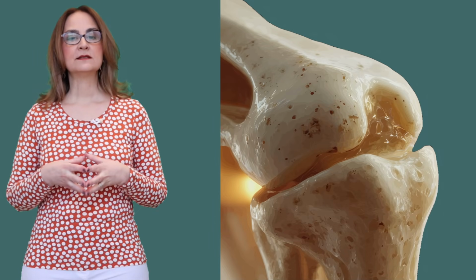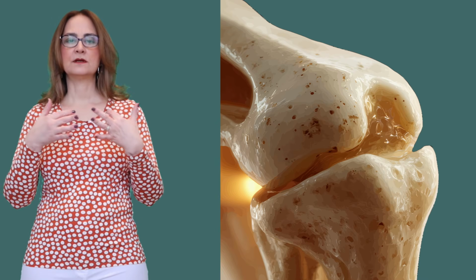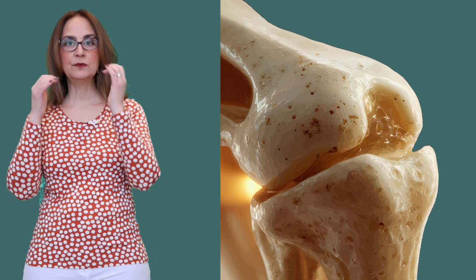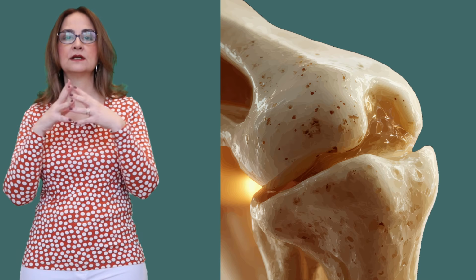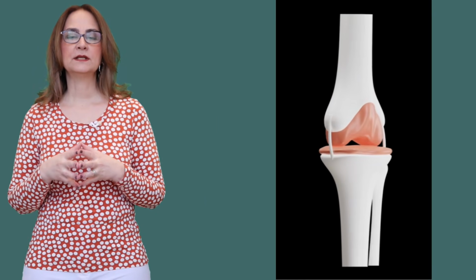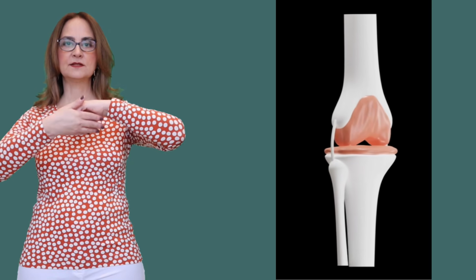What is cartilage and why does it get damaged? Inside your joints, the ends of your bones are covered with a smooth, slippery material called cartilage. Think of it like a cushion. It helps your bones glide smoothly, but cartilage has one big problem. It doesn't have its own blood supply.